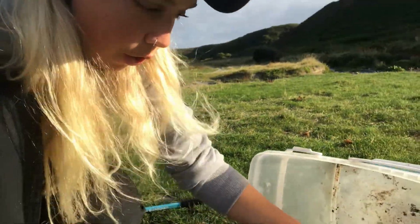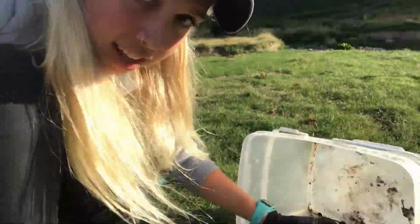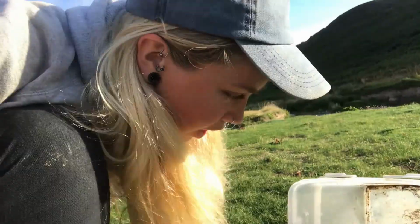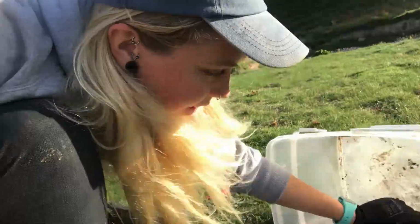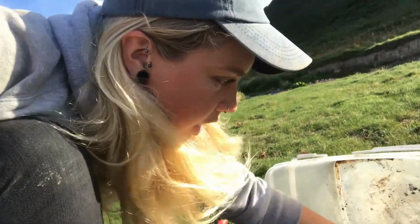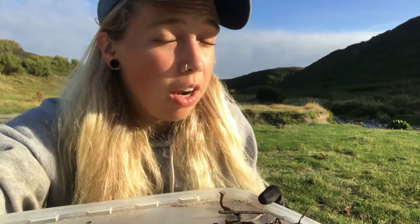So that's the first fire pit done, and in that one I've got 49 nails.